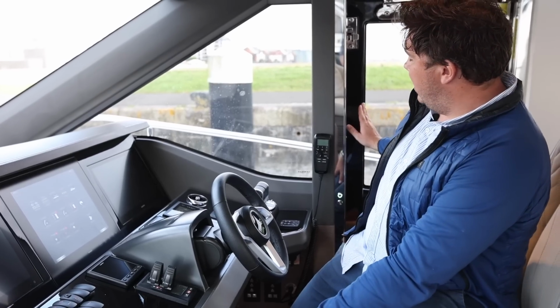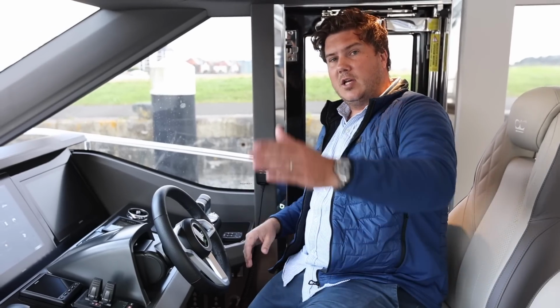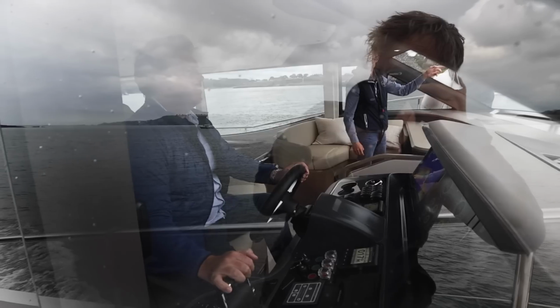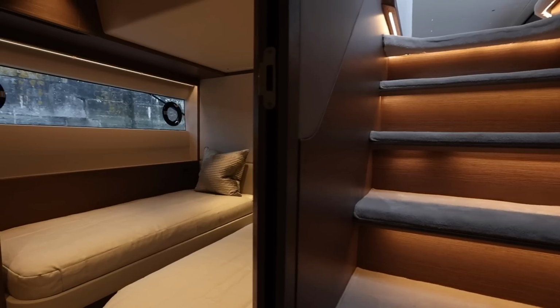You have a side door here, great for ventilation, also obviously great for a passage out onto the side decks and communication with crew. You also have a side window on the other side of the boat next to passengers. The only other thing I noticed from down here when I was driving out at sea is this mullion is quite thick and creates quite a blind spot, so you just need to keep checking that there's nothing coming off your starboard side that you haven't spotted because this is quite large.